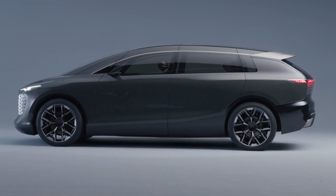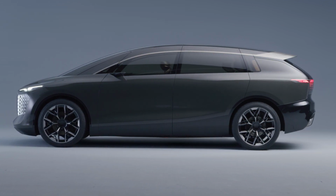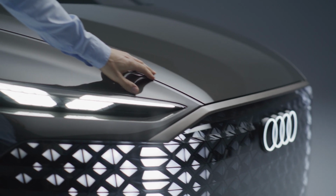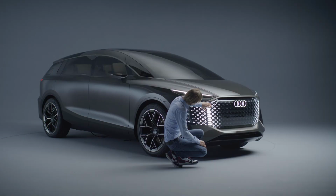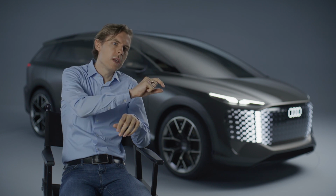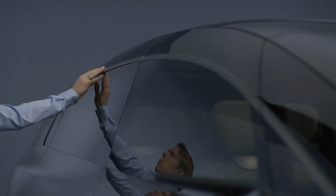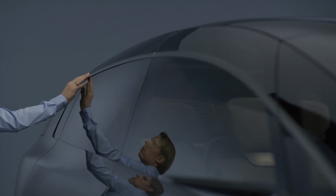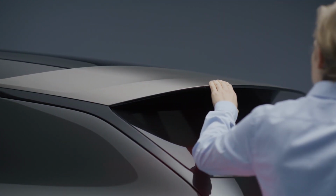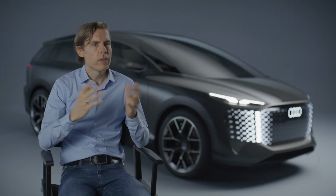We were able to create a quite sleek profile for this car, which is typical Audi. Then, of course, we did lots of elements which also are clearly Audi and which emphasize these proportions. For example, we have this aluminium application on top of the glass house, which runs into the spoiler. It makes the car even more sleek and visually lower than it physically is.